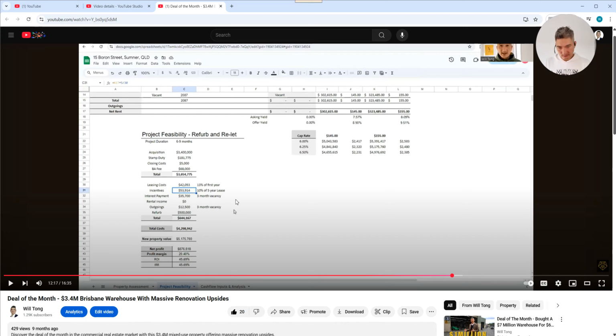So the property project had a turnaround time of 9 months. And in that 9 months, we experienced a net profit of almost $800,000, which is roughly about 45% return on investment across 9 months. Now, if you analyze that, that works out to be more like a 60% return on investment or a 60% internal rate of return, depending on what metrics you use.